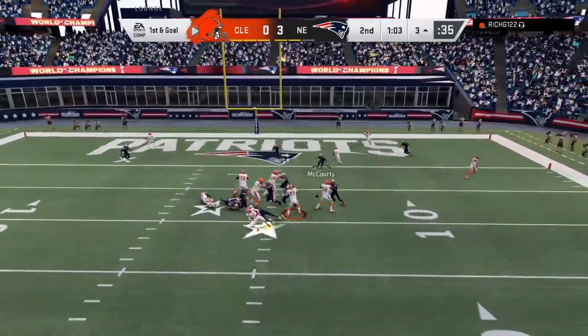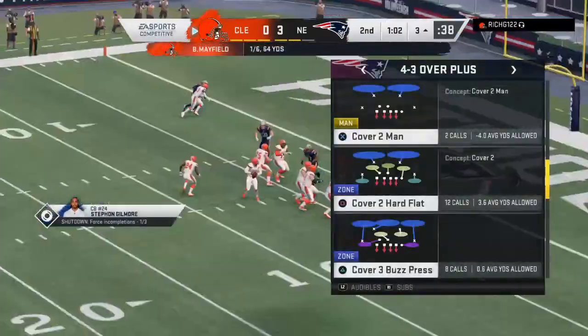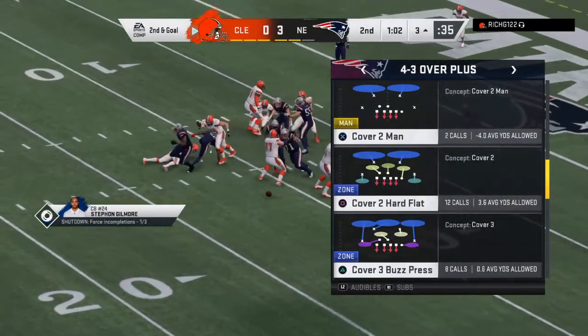To throw, Mayfield. Oh, give him a field goal. The ball comes out, I'm going to give him a sack or a fumble or a pick. That keeps coming. Target, but it'll be 2nd and goal.